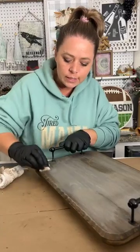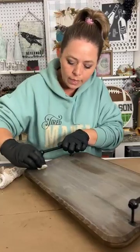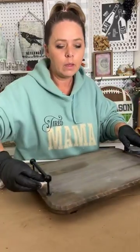And leaving just the center of it as much as possible with that gorgeous white area, okay?